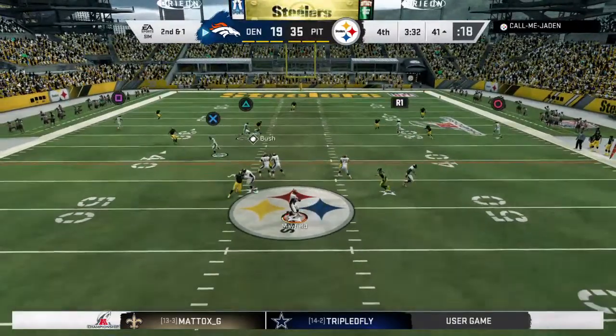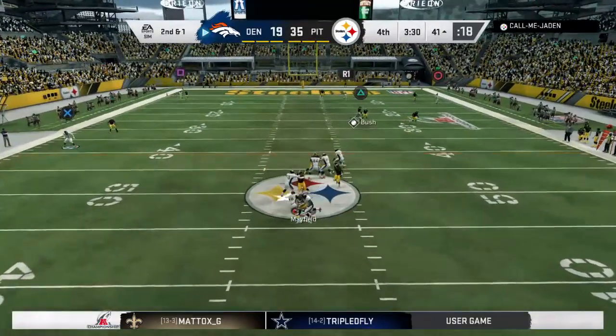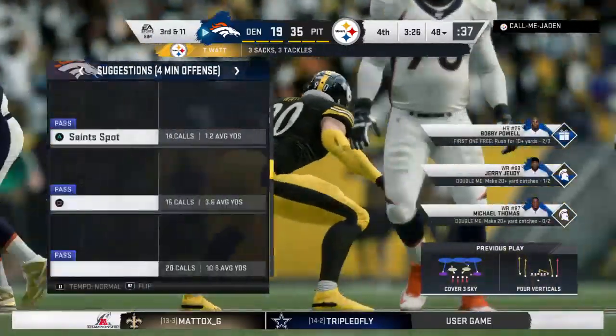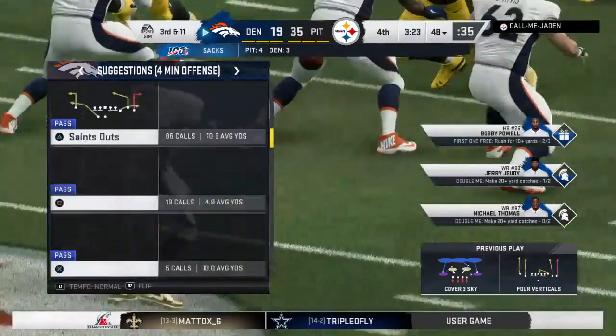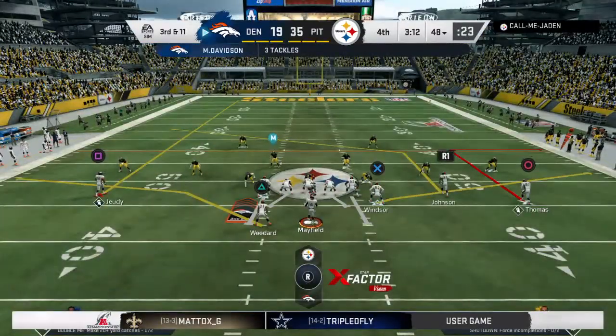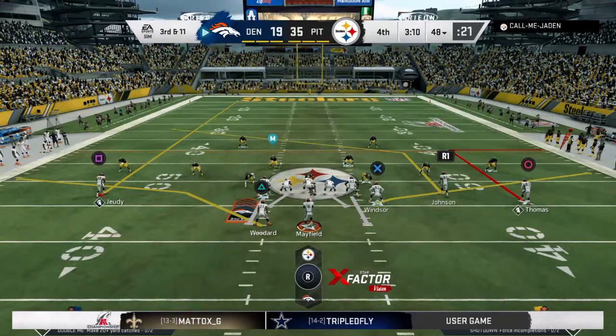Looking to throw again on 2nd down. Mayfield. And they're going to get him. He's taken down for a sack back at the 47-yard line. T.J. Watt able to disrupt yet another pass play. That is his 3rd sack of the afternoon.